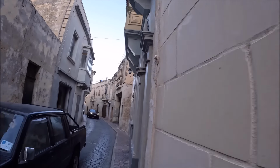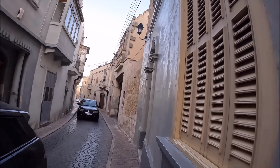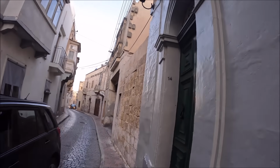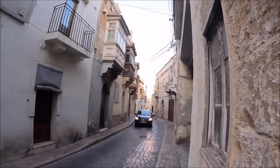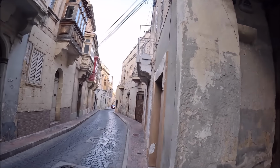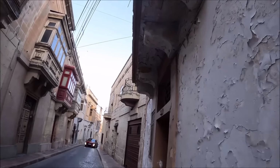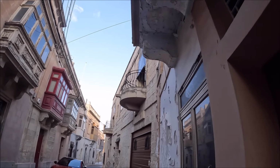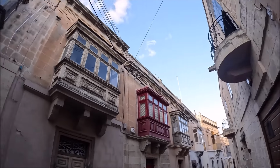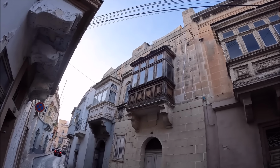We're going to cross over the main junction where the first traffic lights were in Malta, and soon after they broke down and there was nobody to repair them. Oh, got a little wave then. Look at these galleries with wrought iron. I like those little windows.